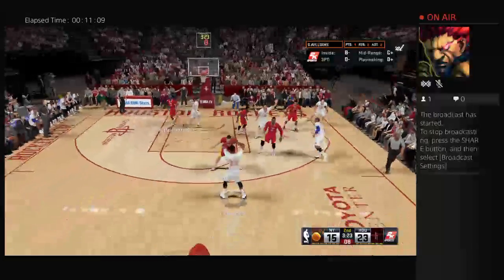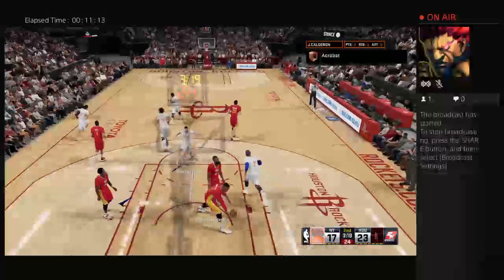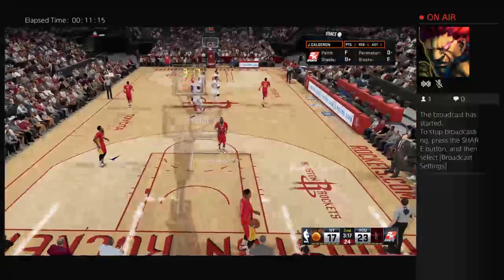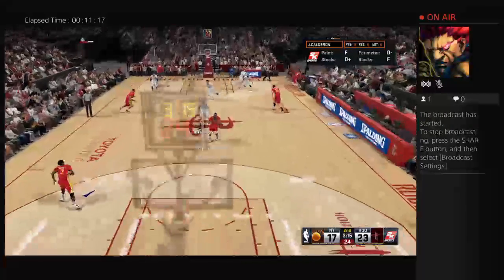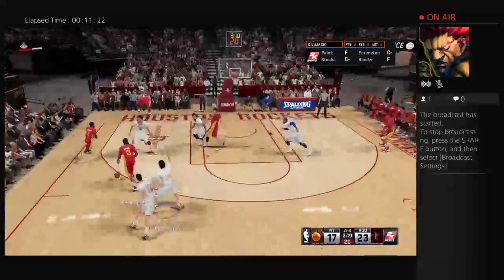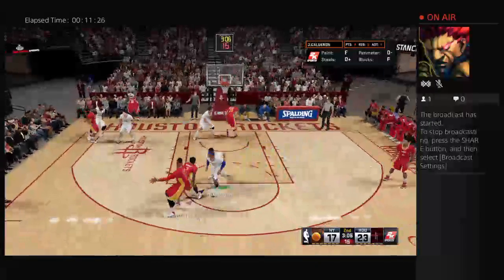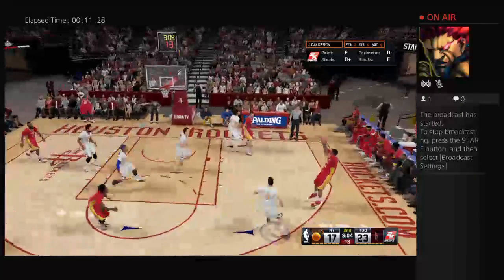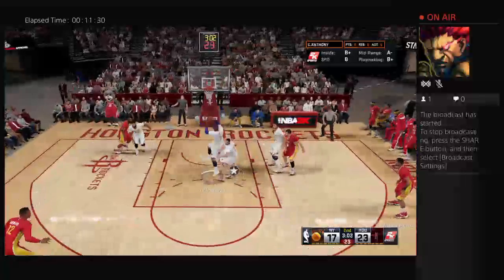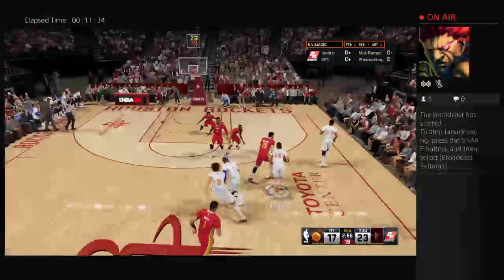Vujacic dishes to Anthony. New York moving it around. And the shot is good. A lot of the wins for the Rockets, guys, I thought last year came from just wearing down their opponent. I mean, you can keep up with their pace for a quarter, maybe 2, but it's very hard to sustain it for 48 minutes shot for shot. Here's Ariza. Another miss by Houston. Knicks trail by 6.